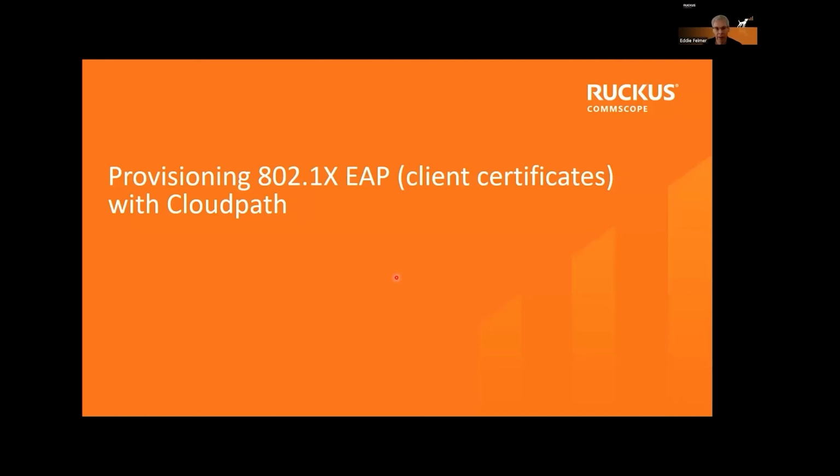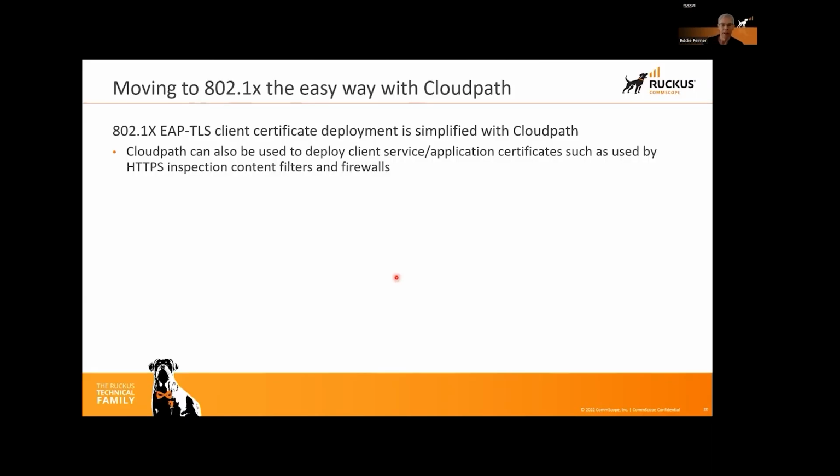I was taking a look now at client certificates. So that's using 802.1x, which is, as I mentioned, the gold standard of authentication. And it's EAP-TLS as opposed to EAP-PEAP, which is using user credentials. So, again, it's about using CloudPath to simplify the deployment. There are various other solutions and means and ways of actually getting client certificates deployed onto client devices. But, overall, CloudPath tries to simplify that process.